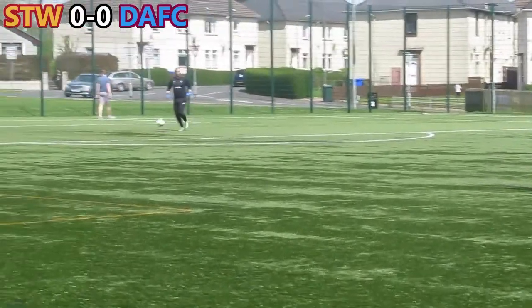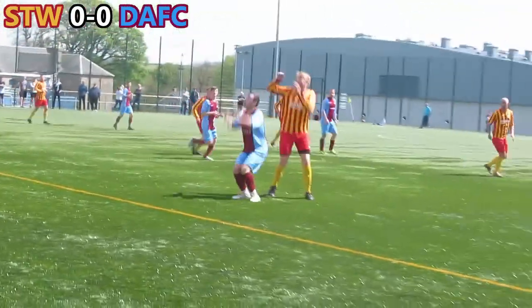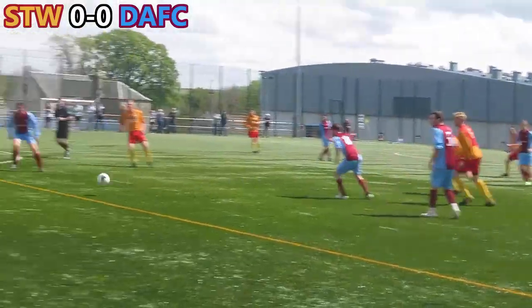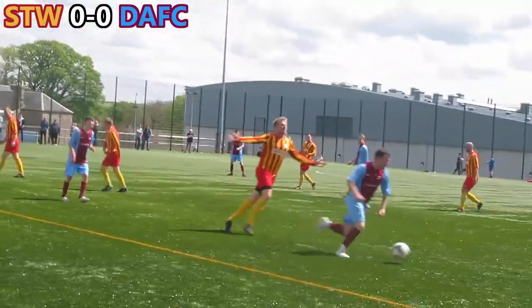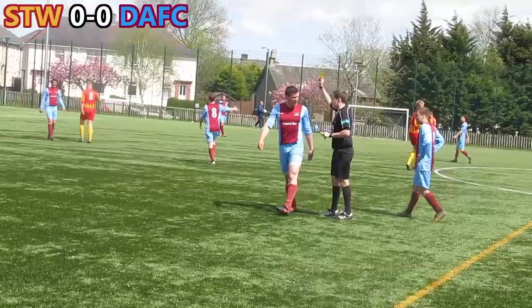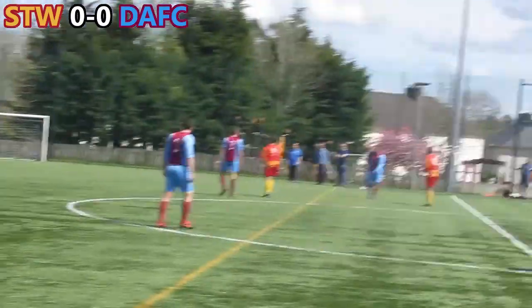So Stewarton are in their Partick Thistle kit, then Daly obviously in their Clareton blue. So Jared punting that one up, and it is Nev going up for the header. Number 6 wins it but goes straight up in the air. That is Dawson winning the header, but it just came straight back to us, and then Tank went in for a tackle, won the ball, and then the ref gives him a yellow card. That's not a yellow card, it shouldn't be a yellow card.